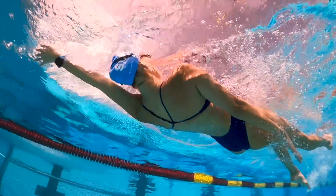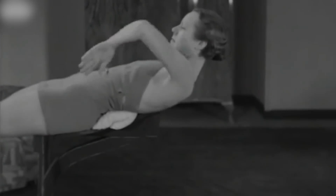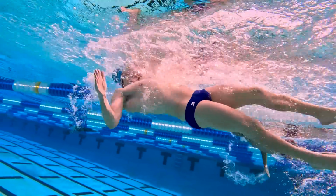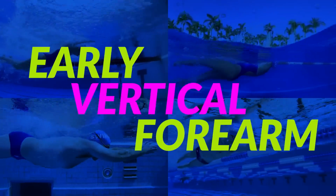And voila, they swam faster. At the time, most swimmers swam with a straight arm catch and pull. Other athletes quickly adopted what the Aussies were doing, and bent arm pulls became the norm, not just in backstroke, but in all 4 competitive strokes. We call this early vertical forearm these days.